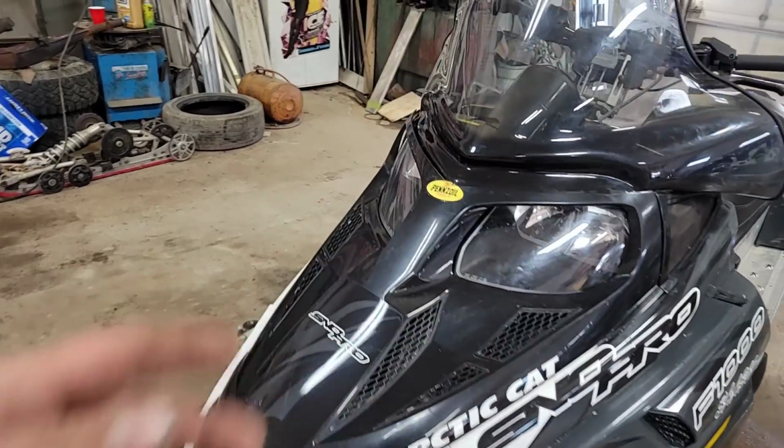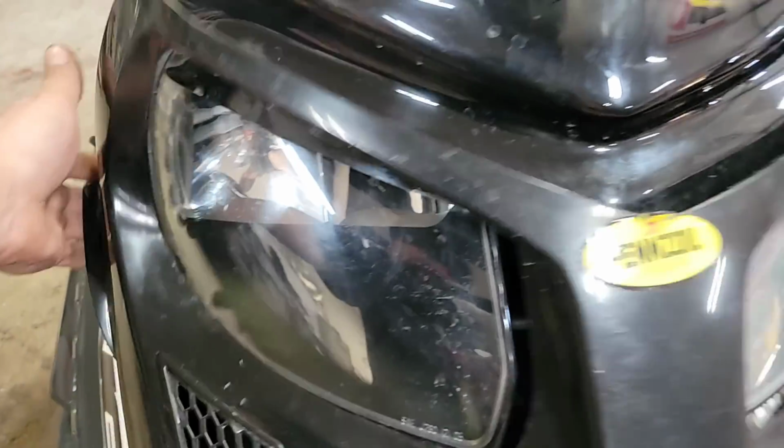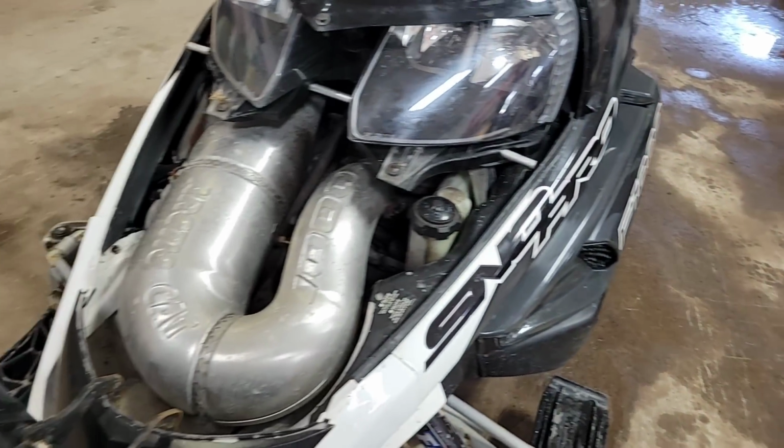Now, with these things, it's not like you can just pop the hood and lift it up. You got to lift this panel up. It's clipped on both sides. Then you just kind of get a hinge.